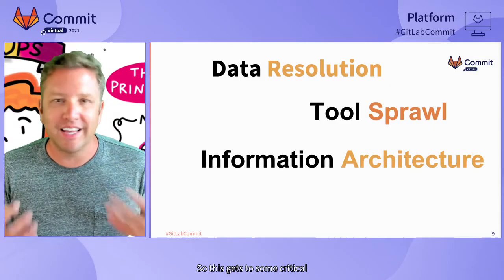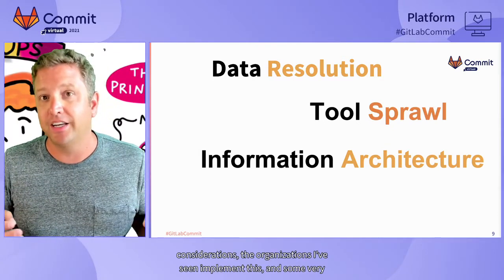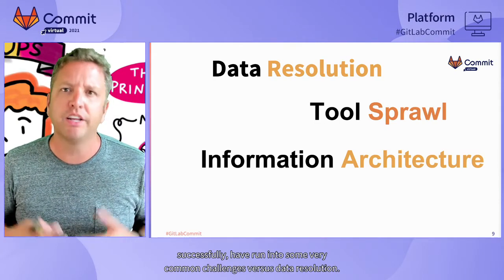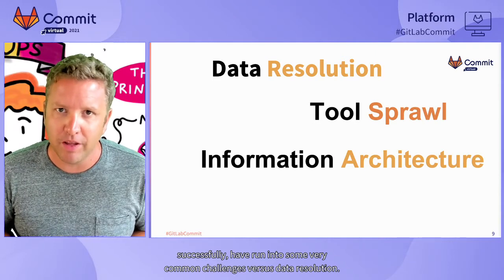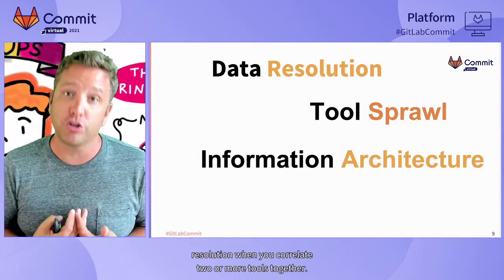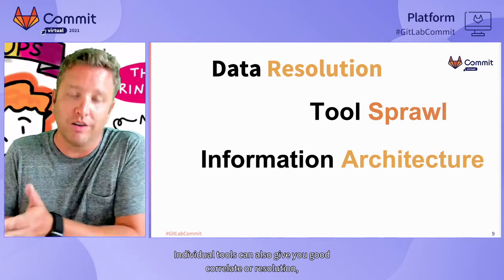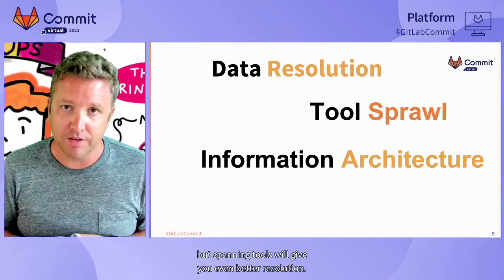So this gets to some critical considerations. The organizations I've seen implement this, and some very successfully, have run into some very common challenges. First is data resolution. When it comes to pipeline analytics, you're going to get the greatest resolution when you correlate two or more tools together. Individual tools can also give you good resolution, but spanning tools will give you even better resolution.